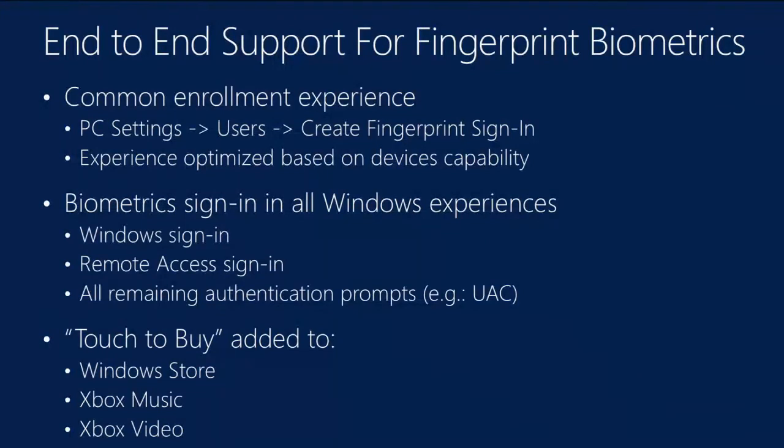The next thing is we've made sure that all authentication experiences, regardless of where you're at, in the browser, in sign-in for Windows, VPN, wherever the authentication needs to happen, 100% of those can take advantage of a biometric verification. We've also added the ability to do what we're calling touch to buy. So when you go to the Windows Store or Xbox Live, you'll be able to use your biometric identity as a way to verify the purchase. So we're now seeing it in e-commerce.